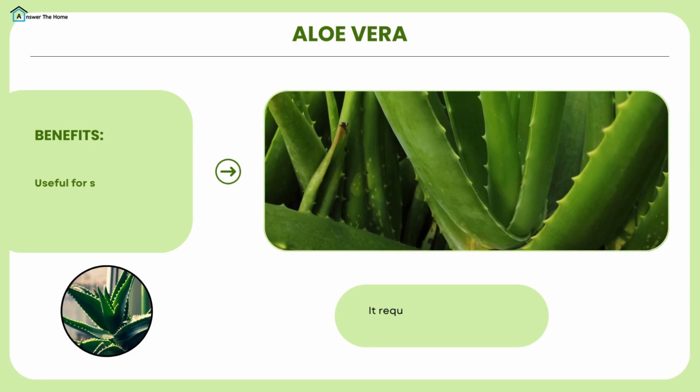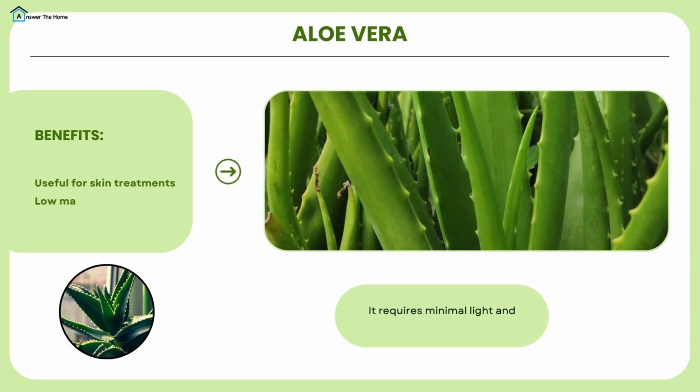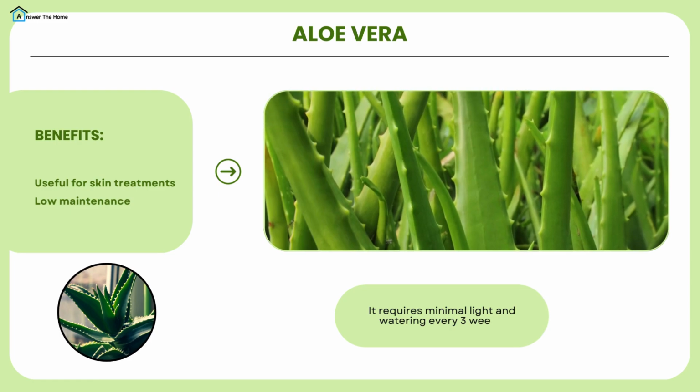Aloe vera is not only easy to care for, but also useful for skin treatments. It requires minimal light and watering every 3 weeks.